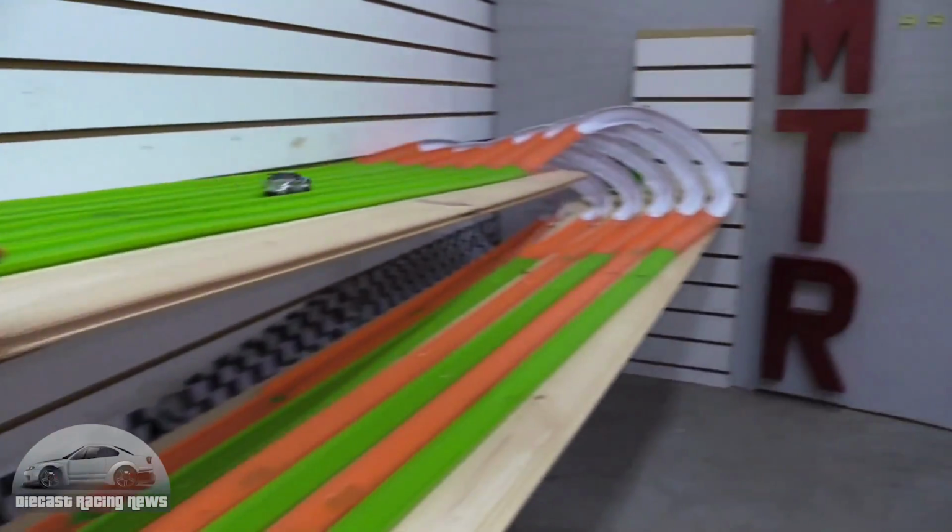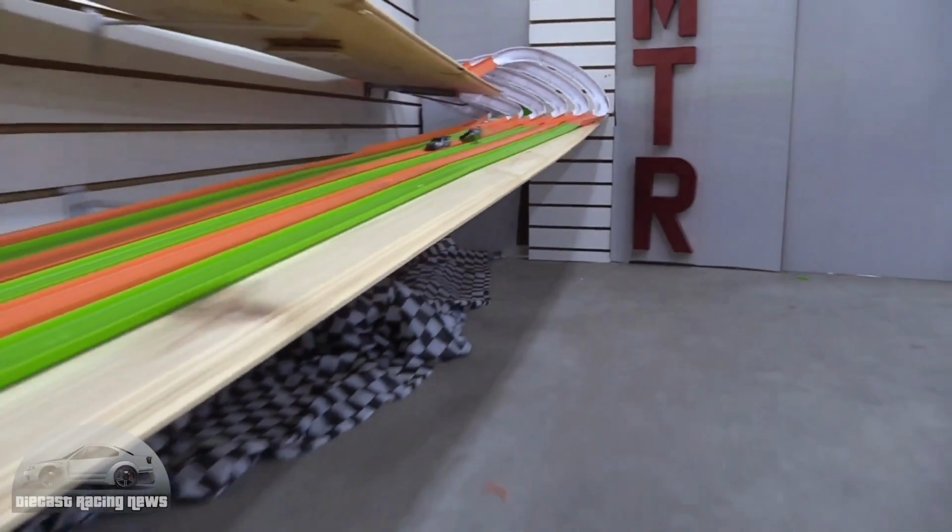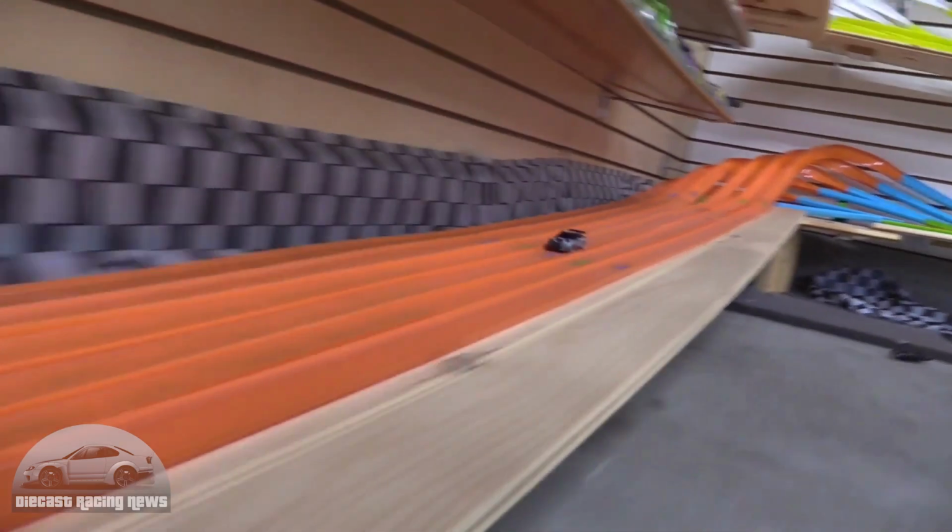So the dude that takes over first place stalls out. Then there's this huge battle between these guys, and another car goes down. I've never seen so many cars wreck in such a short space of time on that track.